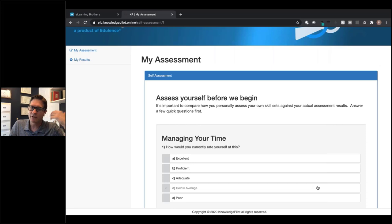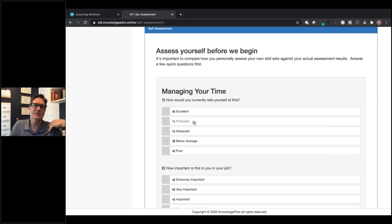I am just randomizing 2 different competencies, and instead of doing a long drawn out one, I have 2 questions in each category. And specifically, you can set the pass/fail and so forth on the back end. But in this case, I am now getting my 2 assessments: managing your time. How do I feel like I am? I think I am proficient in that, and I think it's very important to my role. And then I go to the next one.